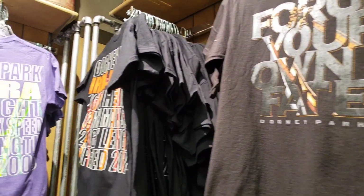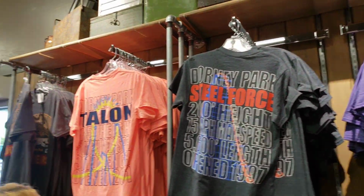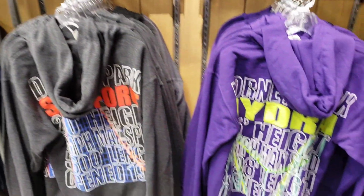A couple other Iron Menace shirts, and then they've got some other coasters here. Steel Force, Hydra, Talon, with some stats. They have hoodie versions of those coasters down here.